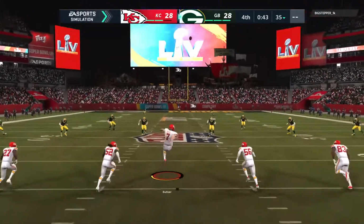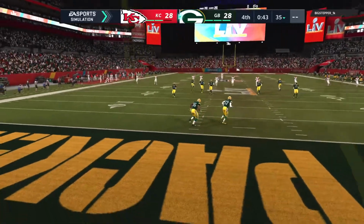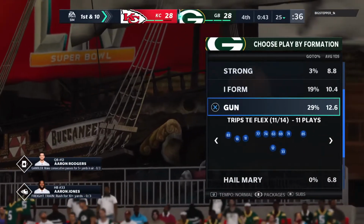So right back to square one, tied at 28 as he kicks it away. And that one will bounce out of the back of the end zone, so we will start here at the 25.